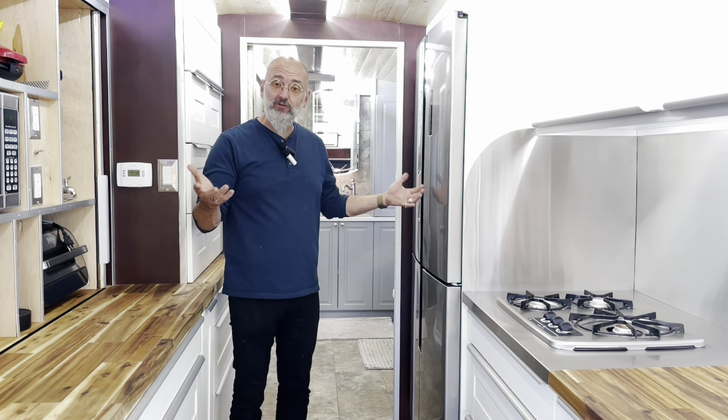So we don't have to turn the lights on in the bedroom to get to the lights in the closet. We have another mini split in the bedroom that keeps the bedroom cool or warm depending on the time of year.